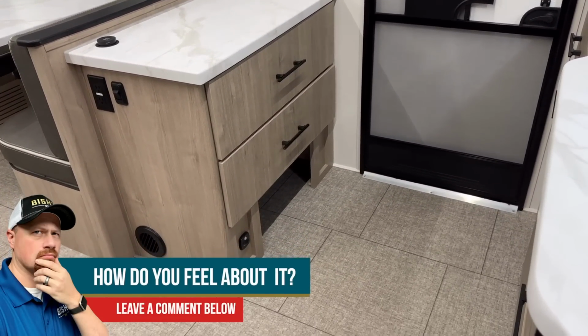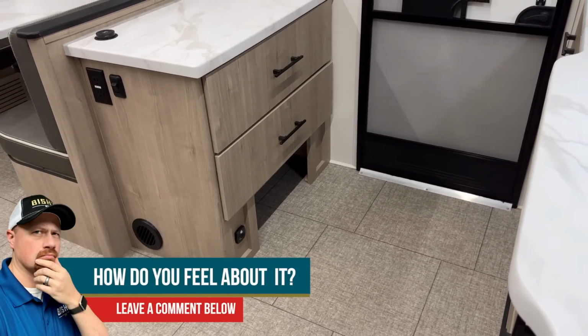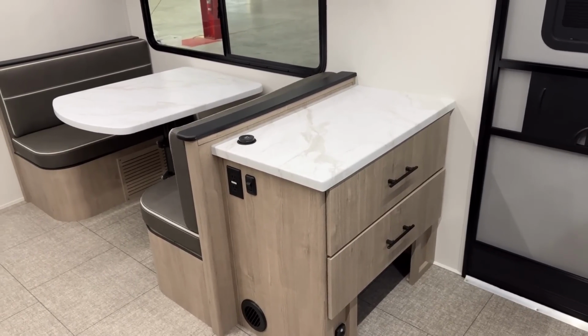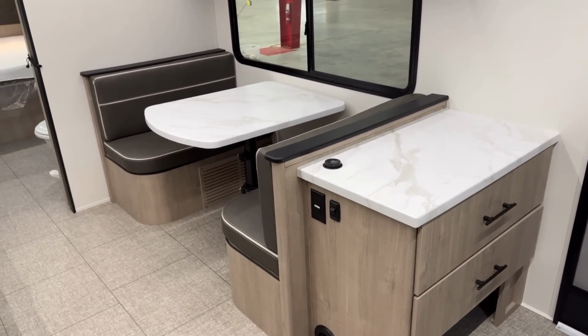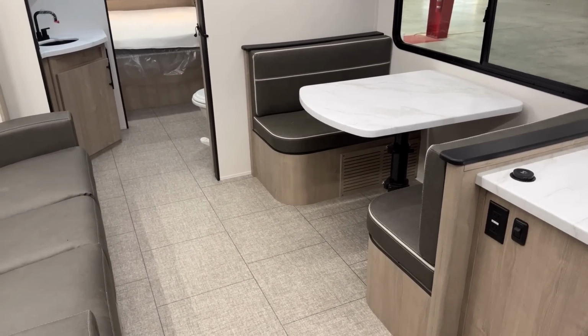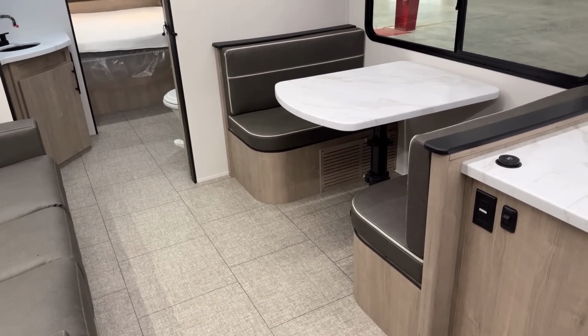I've seen a couple people leave some very conflicting feedback on the flooring. Some people love it, some people don't. I don't know. You leave me your impression of it. I like the shoe garage right by the door. I think that's a nice touch. And the lack of floor vents and carpet makes this RV very, very easy cleaning.